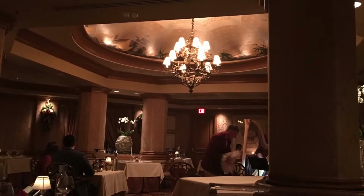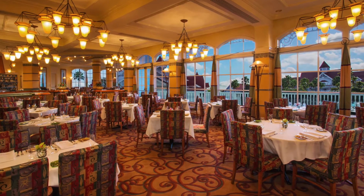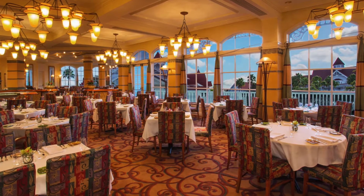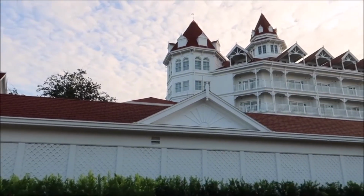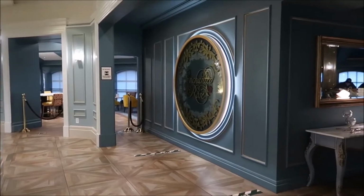Also on the second floor is Citrico's, which is another signature dining location that's only open in the evenings. It's really great food, but it's more down to earth than Victoria & Albert's. So the entrees here are $30 to $50 each. It's still pricey, and it's unlikely you'll be leaving with a bill of less than $80 per person here, but it's much less expensive than Victoria & Albert's.